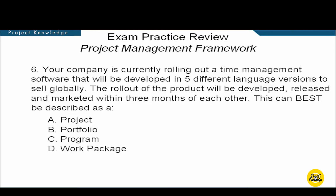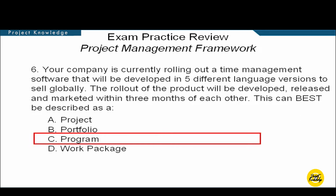This is a great example of where multiple options appear correct. For example, you can argue that A is correct since the description fits a project. However, the correct answer is C, a program. A program is defined as a group of related projects coordinated together. The question also asks for the best answer, which would signal program over project.